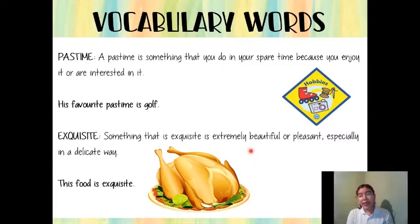Exquisite. Something that is exquisite is extremely beautiful or pleasant, especially in a delicate way. This food is exquisite. It means something that is very beautiful or pleasant, and it can refer to art, it can refer to something that you see and it is beautiful to your eyes, and it also can be used for food, because food can be exquisite too. It can be pleasant.